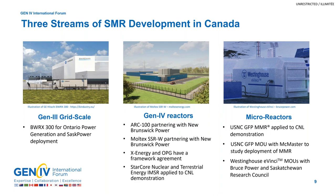ARC-100 is a sodium-cooled fast reactor that would generate 100 megawatts electric and operate for 60 years. And this will be targeting grid-scale electricity generation, industrial heat applications, and water desalination. Also, Moltex Energy's stable salt reactor waste burner is expected to be operational a bit later in the 2030s in the province of New Brunswick.